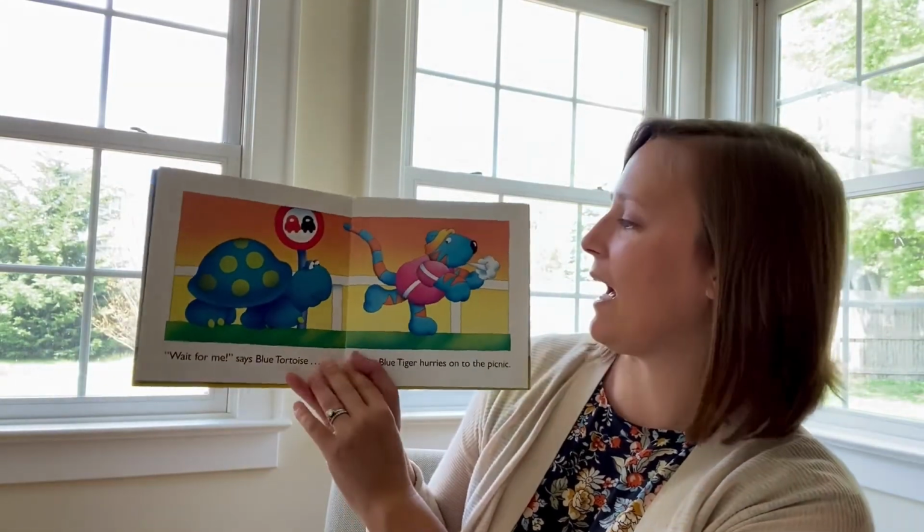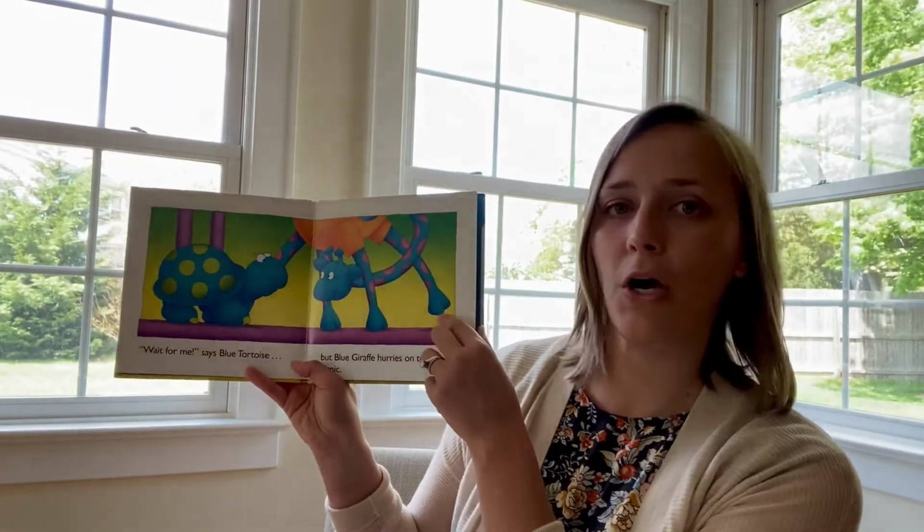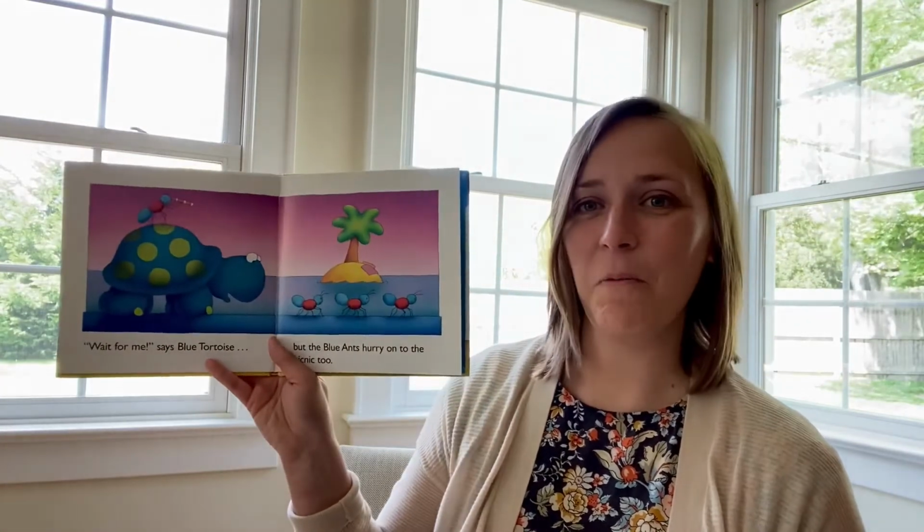Great. Now, do you remember Blue Tiger? Blue Tiger had stripes that were a different color. Do you remember what Blue Tiger's stripes were? All right, let's see if you're right. Blue Tiger had orange stripes. Okay, how about Blue Giraffe? Blue Giraffe had different colored spots. Do you remember what those colored spots were? Let's check and see. Blue Giraffe had purple spots. All right, and last, the Blue Ants had a different colored tummy, we'll say. Do you remember what other color the Blue Ants were? They were blue and red. Great job remembering, everybody.